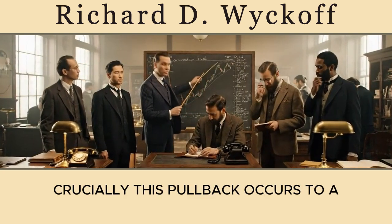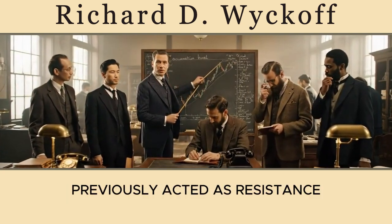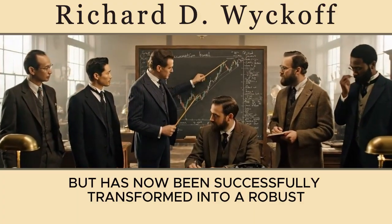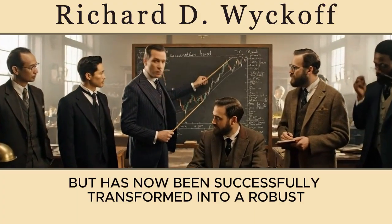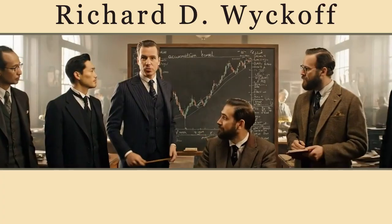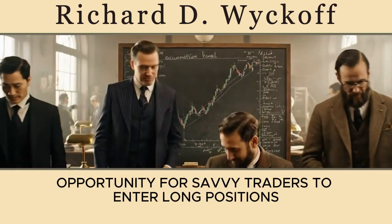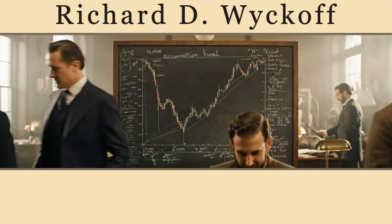Crucially, this pullback occurs to a level that previously acted as resistance during the accumulation phase, but has now been successfully transformed into a robust support level. It is a final opportunity for savvy traders to enter long positions at a relatively low risk.